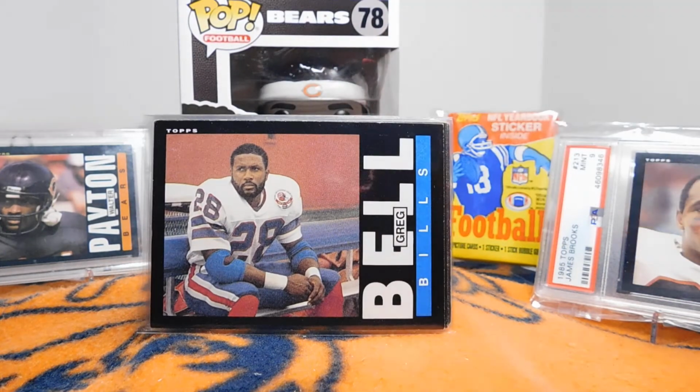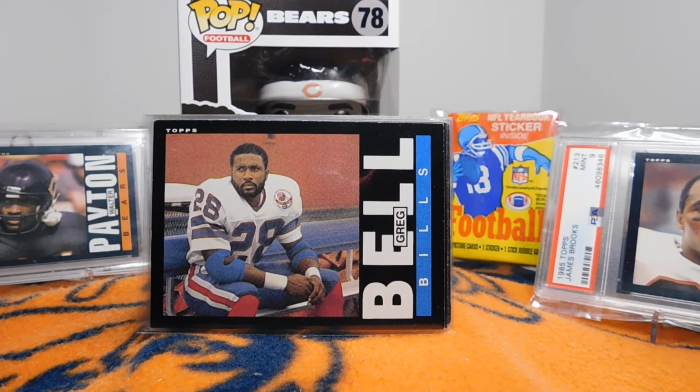Here's Greg Bell. I really liked Greg Bell. I knew him on the Rams when I was a kid. But this is his rookie year. He had over 1,100 yards that season. First-round draft pick from Notre Dame, made the Pro Bowl that year. He had 1,000-yard years with the Bills and the Rams. And in 1988 and 89, back-to-back years, he was the NFL rushing touchdown leader. And he was the 1988 Comeback Player of the Year.